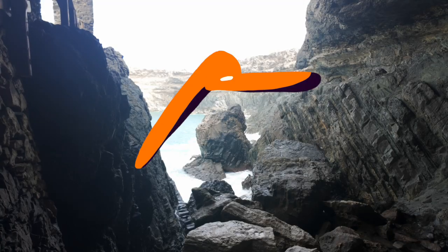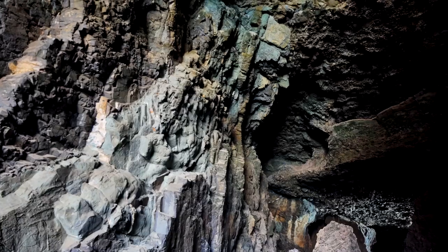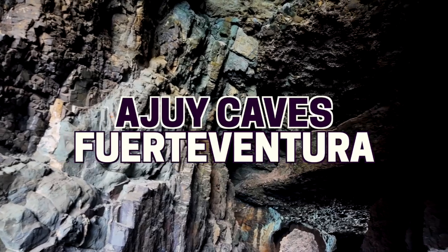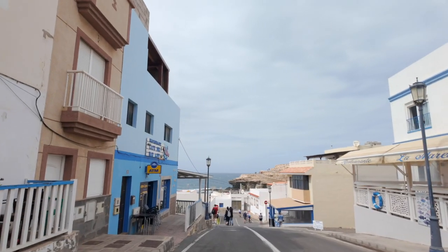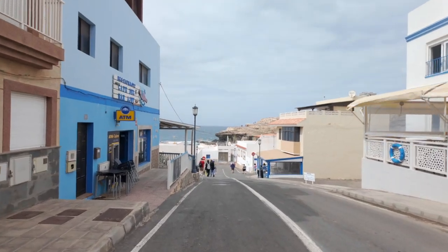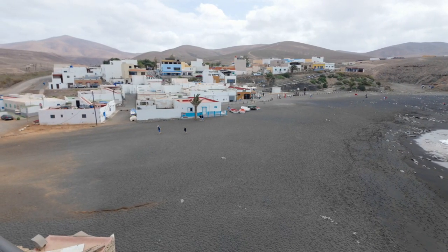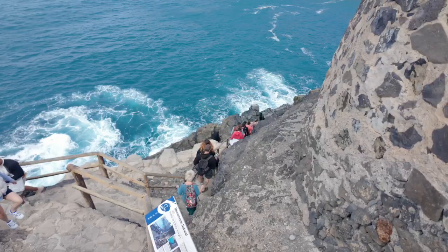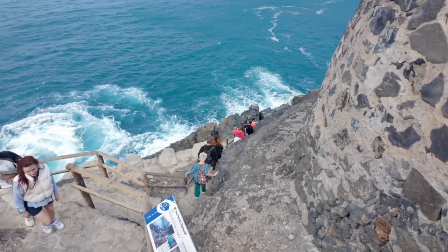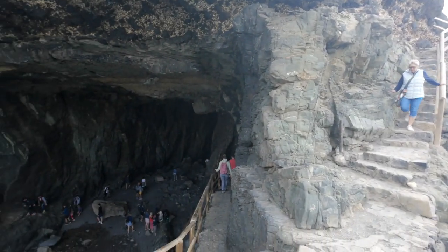The caves at Ajuy on the west coast of the island are touted as a must-see by many people. You need to go through the village to get to the caves. From the village to the caves, it takes around 15 to 20 minutes over this uneven ground. You then go down these stairs to get these great views of the caves.